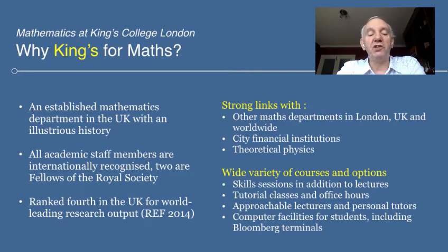Because of our high quality research, we were actually ranked fourth in the UK for the world leading quality of our research. We have very strong links with other maths departments in London, and indeed, some students take modules in their third year in other departments. Many of us work with colleagues in other universities in the UK. A very special feature of King's, if you're interested in finance, is that we have links with the financial institutions, which are just a few yards or up to a mile away from us. We're very close to the City of London.